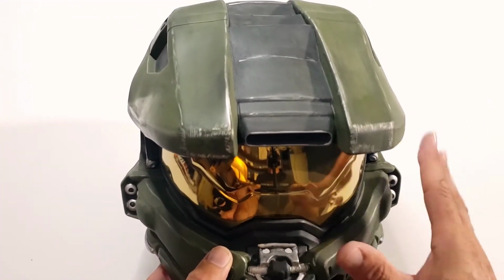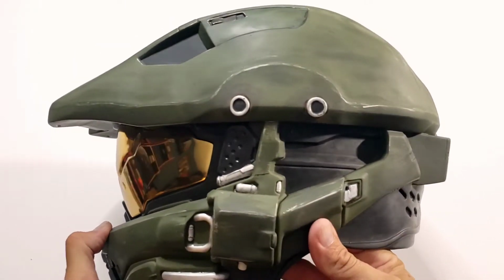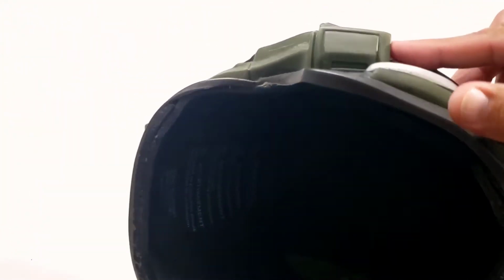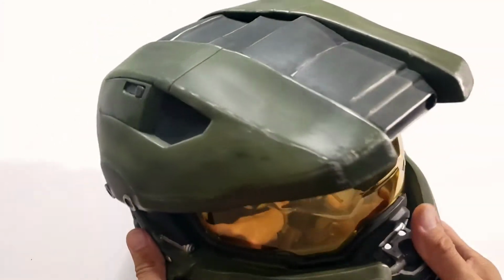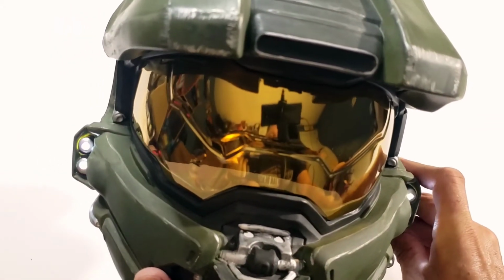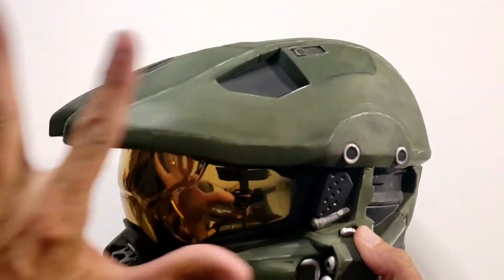And the last item that I wanted to show off today is this Halo Master Chief helmet that is wearable. You can see here, it's fairly large. It'll fit probably a gorilla, but you could put some padding in there if it's too big. The cool thing about this is, number one, it lights up. Number two, this thing was hand painted by moi.